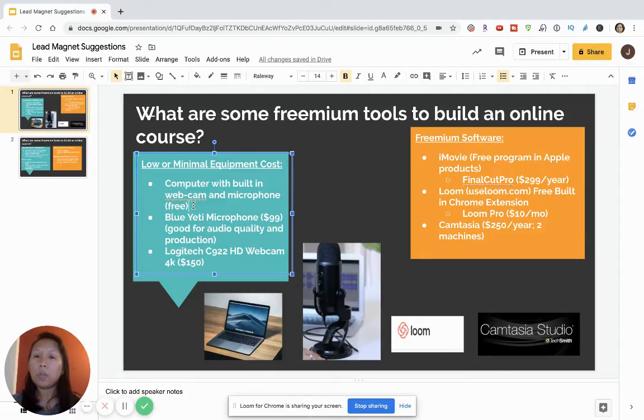Now, if you want to gradually over time increase what you invest in your business to go from free to freemium, I would definitely recommend upgrading to a Blue Yeti microphone. This is great because the microphone really enhances the audio quality and audio production. It also allows you to sound much better when you're recording a video or even a podcast. So it's very functional, and at a cost of $100, it's a good way to think about not only using it for building your course, but also for recording podcasts.